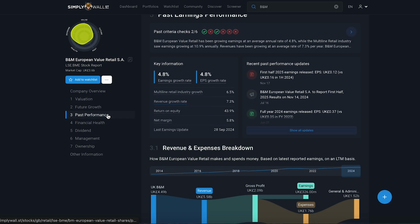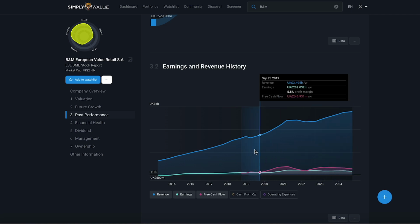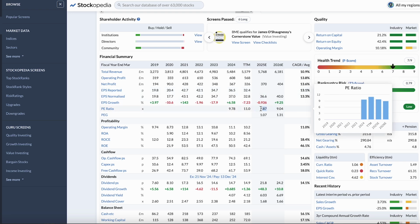If we go on the past performance since the COVID times, the company's gone from about 3.8 billion in revenue up to 5.5 billion. From a profit point of view, 203 million up to 326 million, with nearly 6% profit margins. This is a very profitable business for this sort of space. You compare that to someone like a Tesco and anyone in that kind of space, normally their profit margins are like 1%. This is quite a high profit margin business, which is great. If we look at the current numbers, they're actually about 9 times forward earnings at the moment.